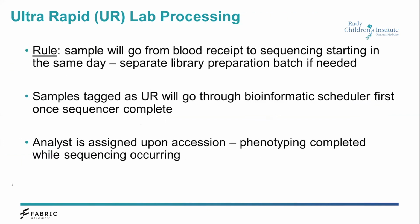How are we able to scale it up and process the samples in the ultra-rapid manner? Here are some key points. Sample will go from blood receipt to sequencing starting on the same day. Separate library preparation batch is done if needed. Then samples that are tagged ultra-rapid go through the bioinformatics scheduler first once sequencing is completed. That simply means that the ultra-rapid samples are pushed ahead of other samples in the queue for further analyses. Also, upon accession of the ultra-rapid samples, an analyst is assigned to the case, so phenotyping of the sample is completed while sequencing takes place. So once the samples are ready to be analyzed, everything is in place.